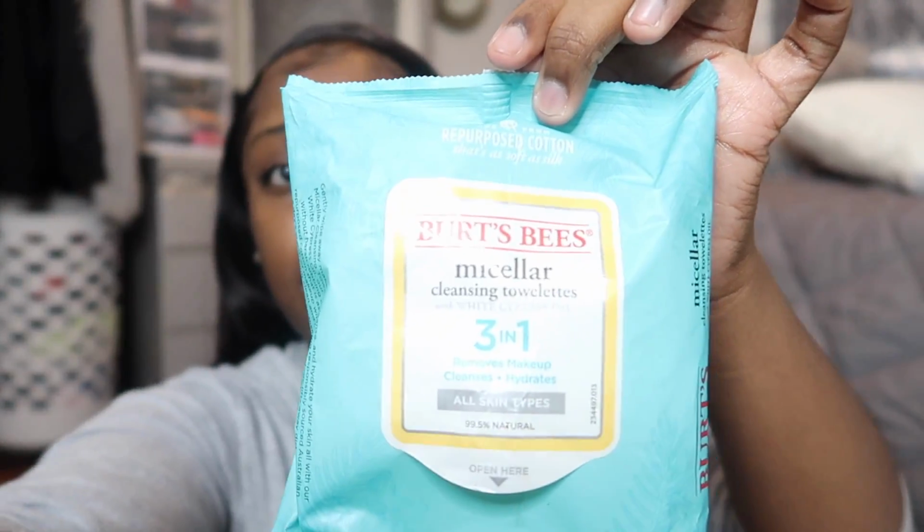Okay, so the first thing that I like to do is take some makeup wipes. I use these makeup wipes because they cleanse your face as well. I got these from Rite Aid. Basically, I'm just gonna wipe my face off. Boom. As y'all can see, I have dark marks on my face.